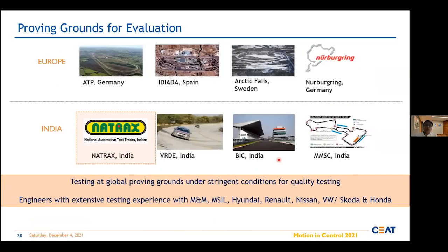So where are we testing these tires in India? We are doing all our testing in Natrax. In the past we used to use VRDE, but VRDE has come down recently. And then with the international circuit, when we need extremely high speed evaluation, but now with Natrax coming in, this also will come down. And Madras Motor Sports Club in Chennai.